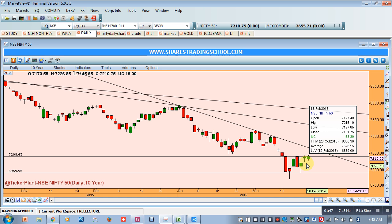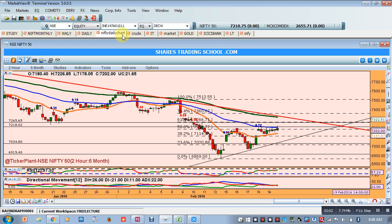So if we are in a consolidation as per the daily chart, what will happen and what should be our strategy for the coming week? This week is a very important week for the market. Technically, first we will look at the 2 hourly chart, because most of the time we have been following the 2 hourly chart.